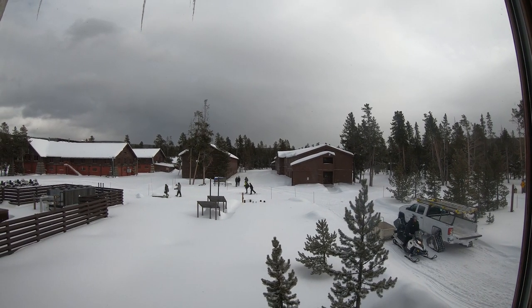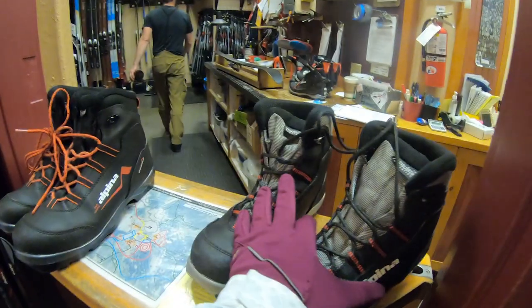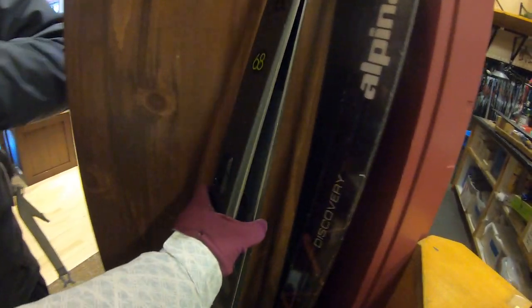A few moments later. We went to the ski rentals, which happened to be in the lodge itself. We rented shoes, cross-country skis, and we got a lot of tips and recommendations on trails to go for as first-time cross-country skiers.